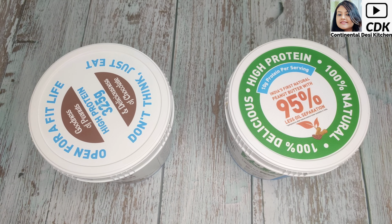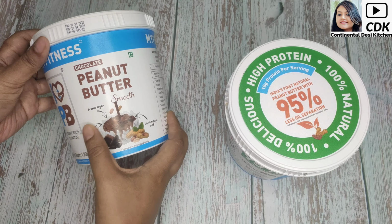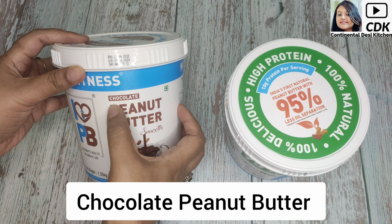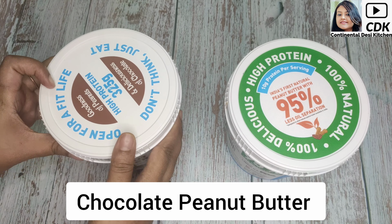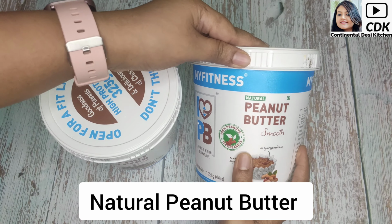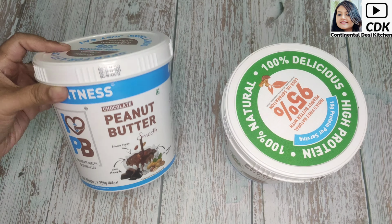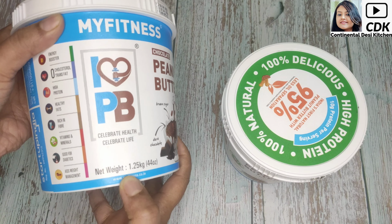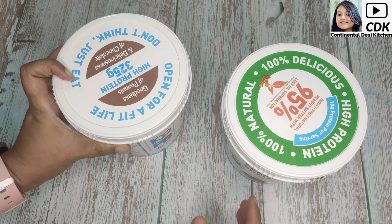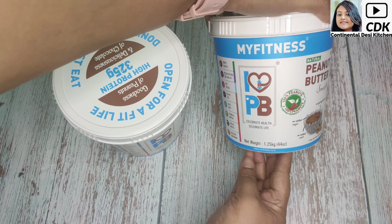They have got 4 flavors of peanut butter: original, chocolate, natural and honey. I've got 2 flavors of peanut butter for me. One is chocolate and the other one is natural. The ones I have got are 1.25 kg each, but you can get other sizes also according to your requirement.